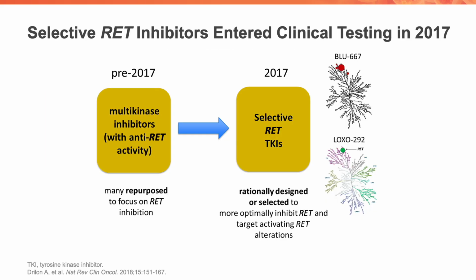Thankfully, selective RET inhibitors entered clinical testing in 2017. These are drugs that were rationally designed to more optimally inhibit RET and target activating RET alterations. And you'll see these kinome dendrograms on the very right-hand portion of the slide with BLU-667, which is now called pralsetinib, and LOXO-292, which is called selpercatinib.